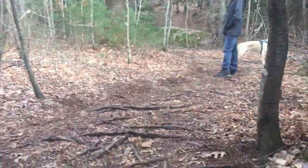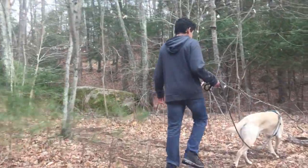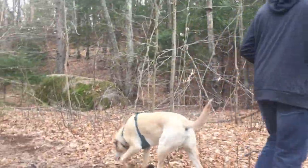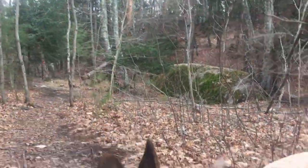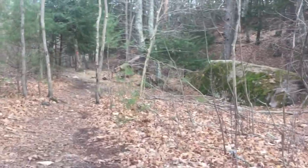All right, let's go check it out. So we're looking for the oldest graffiti on the trail. Let's go find it. Yeah, we'll go around this way. This way, never mind, Mark.